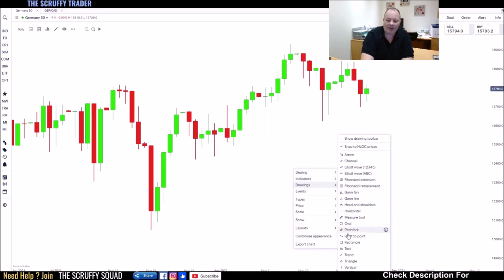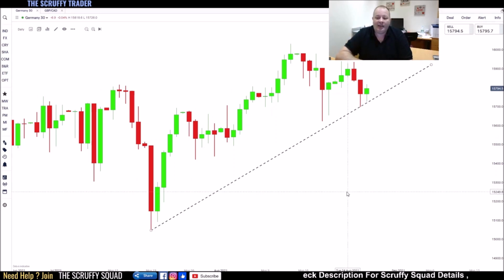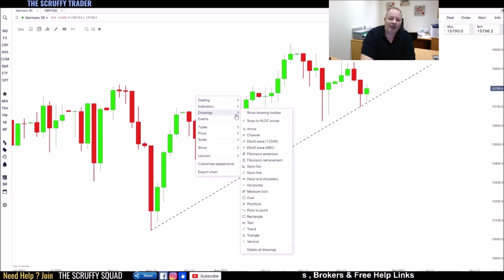Okay, so point to point. Now I'll just do a watered down version of this just so you can see it, because it is Friday and I'm not overly keen on trading on a Friday. But straight away, just looking at the daily, that is quite a good trend line moving up. Now I don't like trend lines, but what they can do is frame the price.